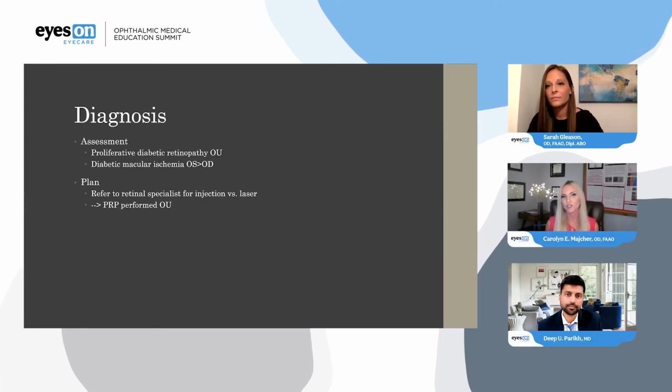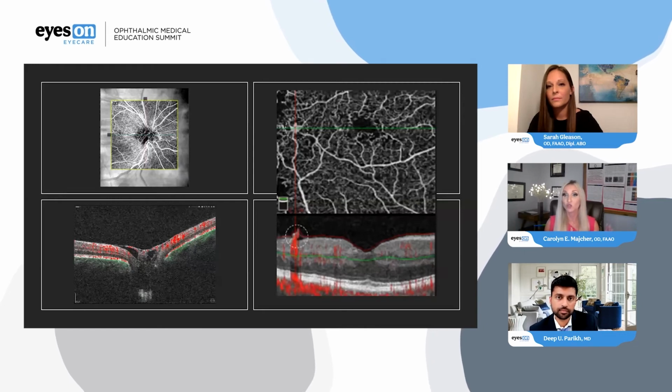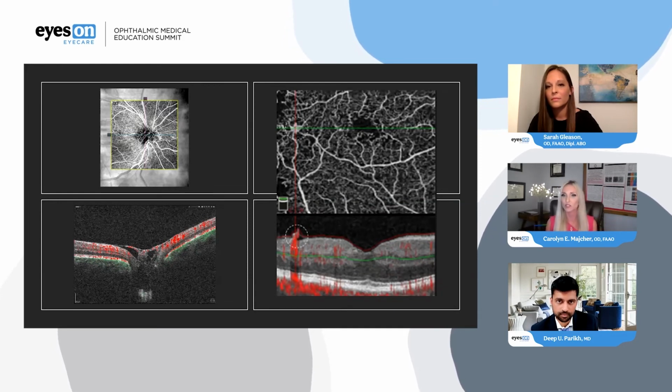Is it unusual to see patients that have neovascularization within that macular scan? I feel like a lot of the patients I'm seeing who are type 2 diabetics, a lot of the neovascularization is kind of like in the arcades or like out towards the mid periphery. What's your experience? Yeah, absolutely.